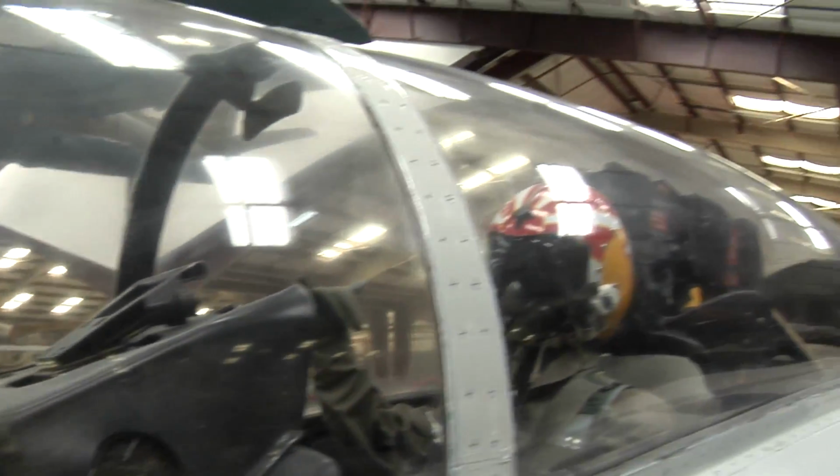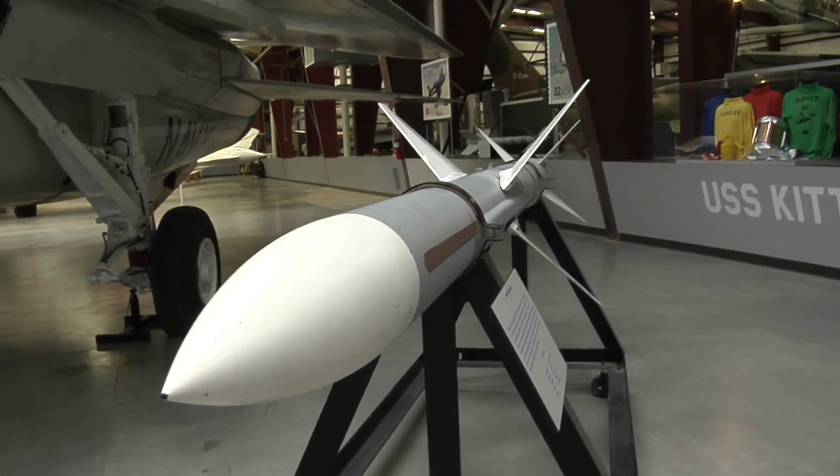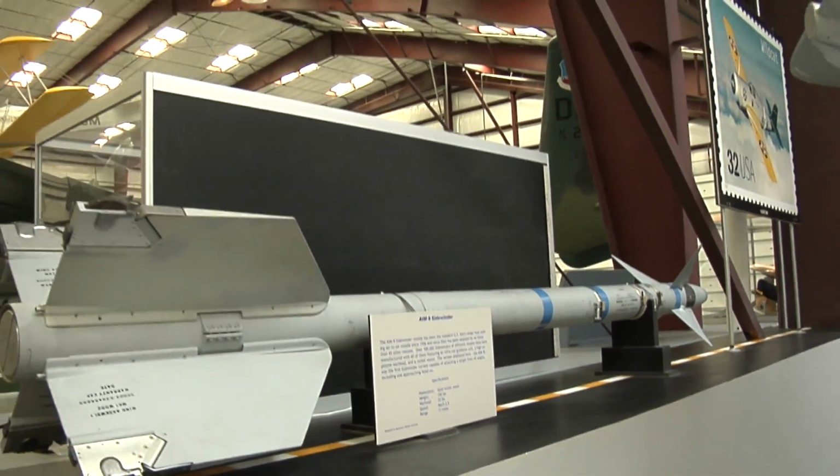Where are you two flying off to? Sparrow, A-7. Can't believe how big they are. I got the Sidewinder, which I used in my video games many, many times.